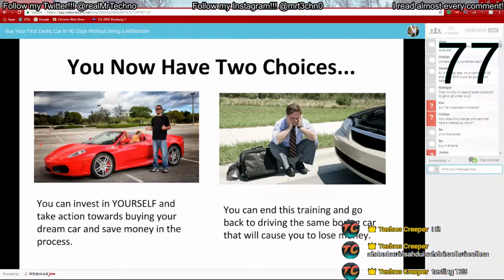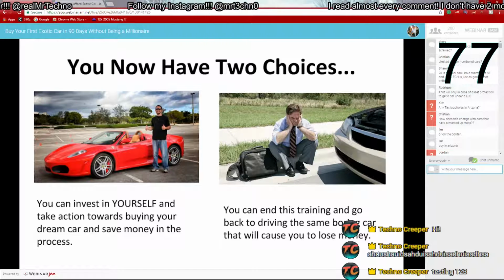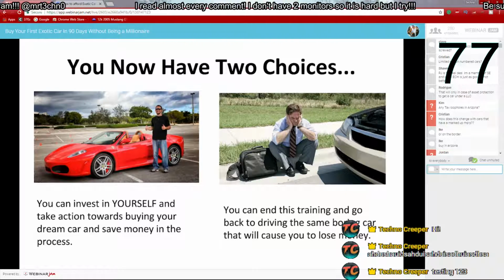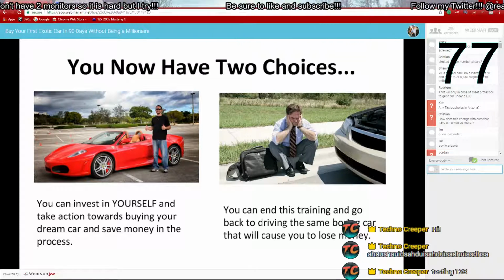Or you can, again, choose to go back to the ordinary style of things, buy a really cheap car or lease a very ordinary car and then go back to losing money on cars as a liability. It's up to you, but the knowledge has now been created and it's now ready for you to take action.